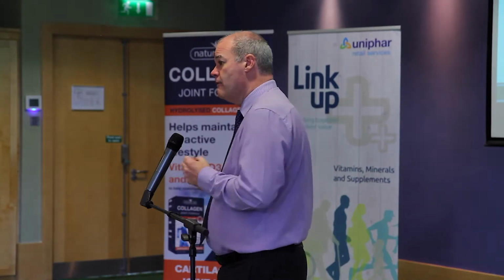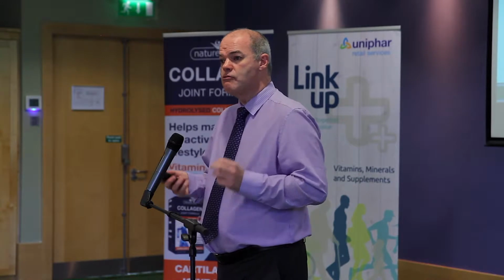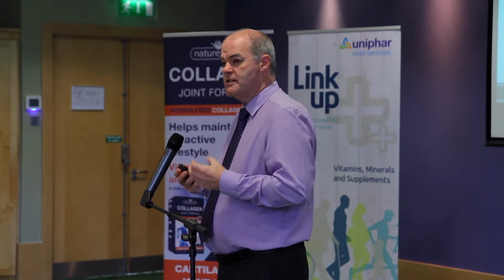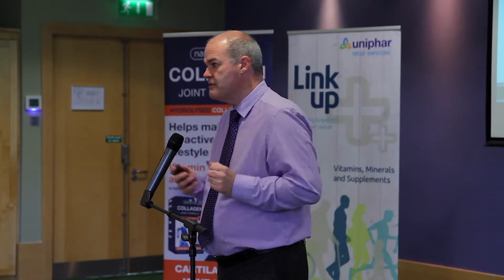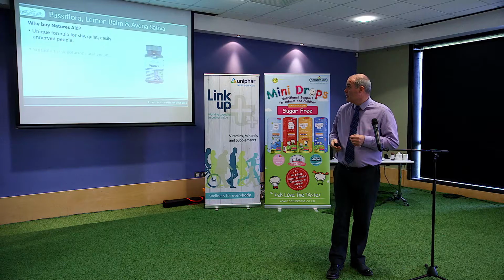Avena sativa, very good, natural, mild sedative. Avena sativa is also a great one for people that are trying to kick the habit of whatever. If they're smokers, if you're trying to kick the smoking habit, Avena sativa would be really useful. So this would be a good anti-smoking formulation as well. So it's very good for shy, easily unnerved type of characters, quiet people.